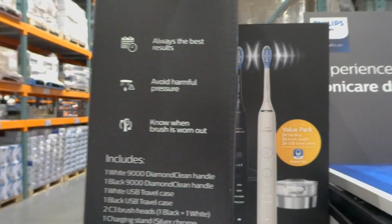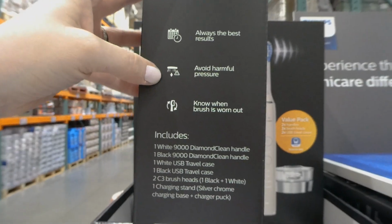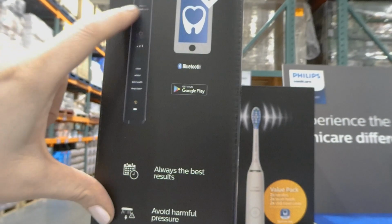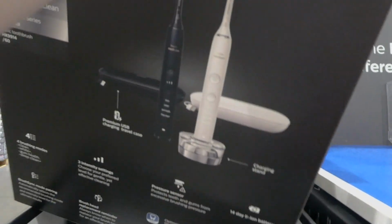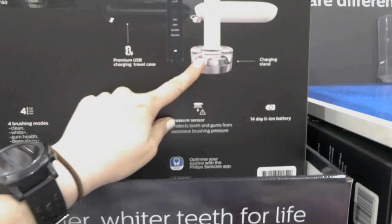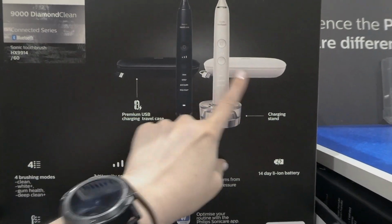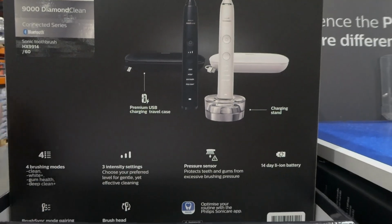Let's see what it is. So they're Bluetooth connected. It has avoid harmful pressure, so I think it lights up. There's a light, I think, up around the top here, that goes off. And then this, oh, that is a charging stand. How cool is that? And then you have the USB charging cases as well.